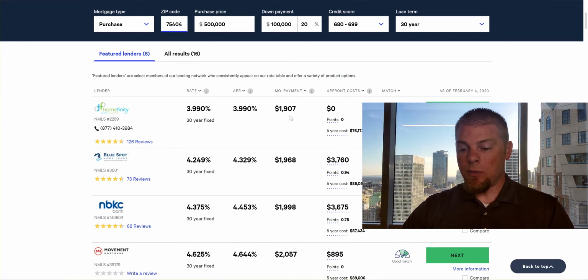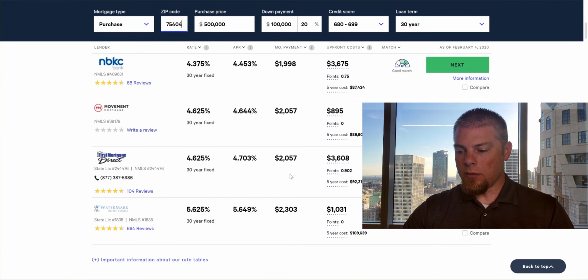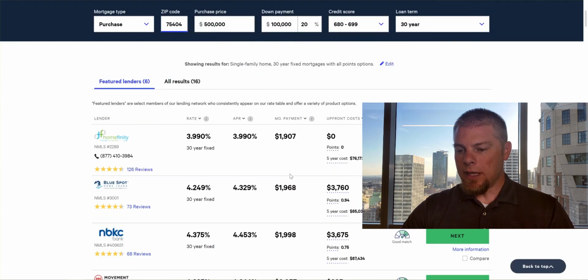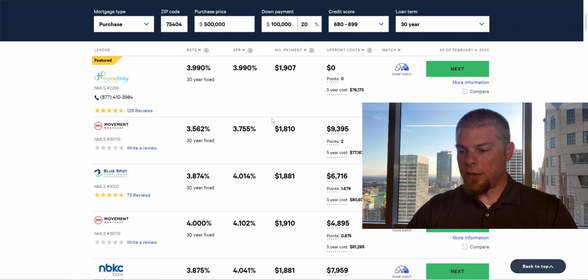So Homefinity is the number one, Blue Spot's still there, but then there's this other bank I haven't seen, NBKC, there's Movement Mortgage, there's First Mortgage Direct and Watermark, so those are probably national lenders. I could keep on looking up other zip codes. The reality is it says featured lenders, so that makes a difference. Let's do all results. There you go. So here's some other lenders that I haven't heard of before. But you see their featured one is 1907, and the next one after that is Movement at $1810 a month.